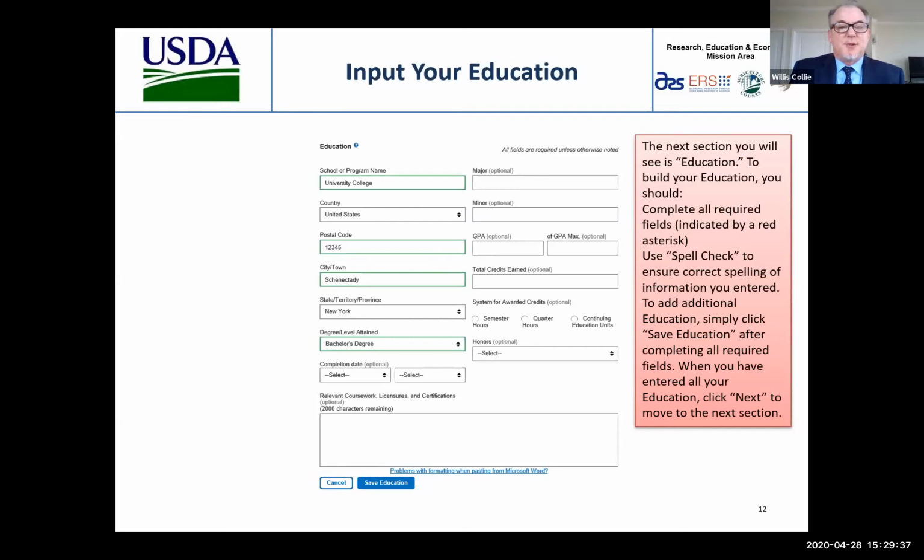This screen allows you to put in the name of the university that you attended, your major or minor, what GPA you had, the total credits that you earned, the type of system that the university was on. Is it semester hours, quarter hours? Were there any honors that you received? There's an optional field for honors. Then the type of degree that you attained, whether bachelor's, master's, PhD, associates, and the completion date that you obtained the degree.